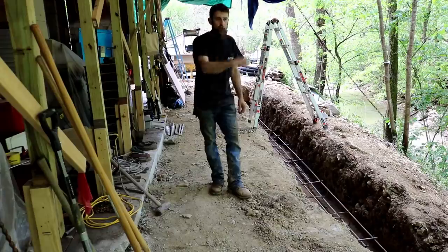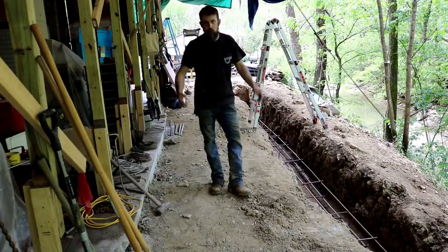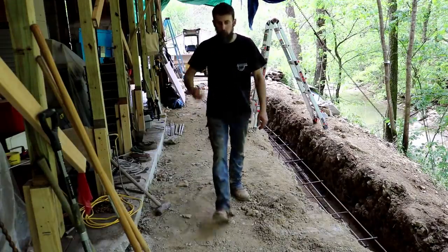I also got to run around and check my forms to make sure that nothing's moved. I'll do that with the laser real quick, then we'll do the block work.